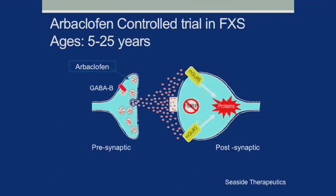So here's just a depiction to try to help show what's going on at a synapse. If we see a presynaptic, or the communicating neuron, with the receiving one here getting the message, what's going on when you don't have a lot of FMRP around is that you have excessive activity here from the glutamate receptor, causing a lot of protein over here. And the way that arbaclofen works is by working at the presynaptic, or the sending out side, to help decrease the amount that's going over to the receiving neuron, and then decrease that glutamate pathway here, and then normalize protein levels.